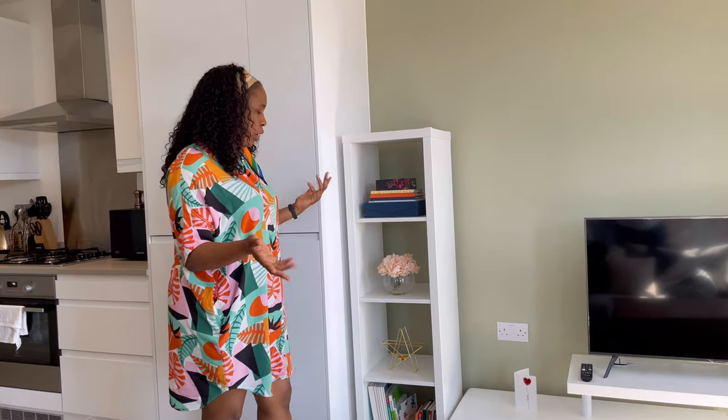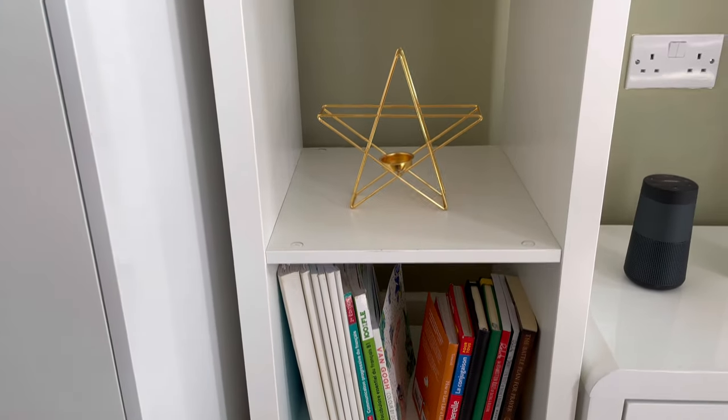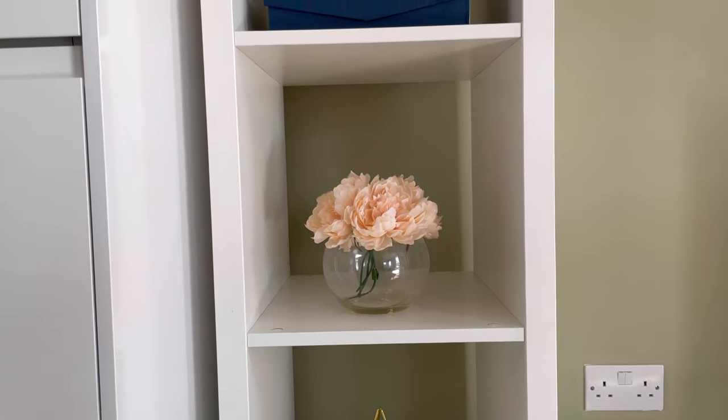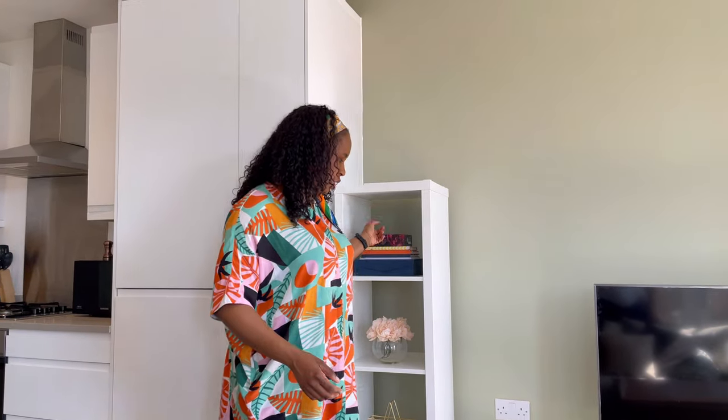I really like it. How did I decorate it? I just wanted it to be very minimal and clean. And so I got my textbooks down there, candle holders, some fake flowers. And here I've got my old journals. I really used to journal a lot. I really like this one up top. This one was actually a gift from my sister.